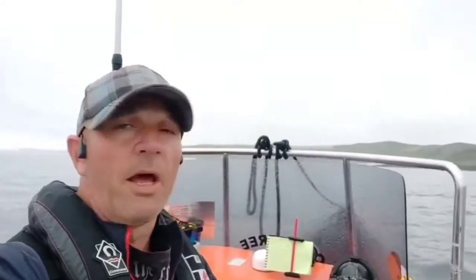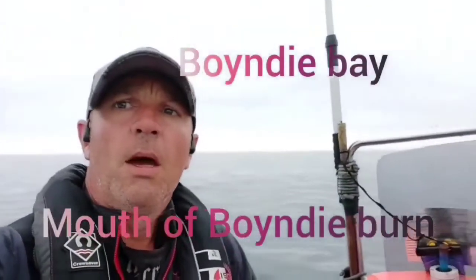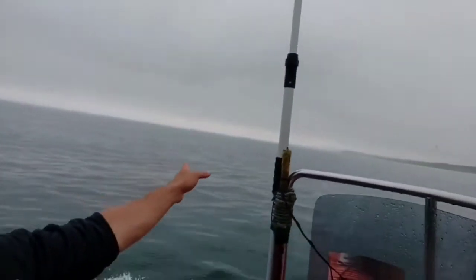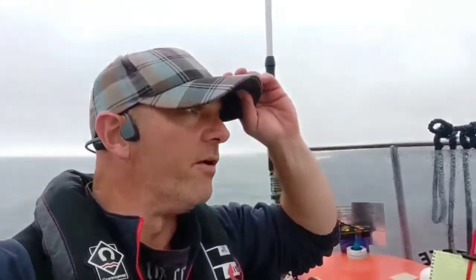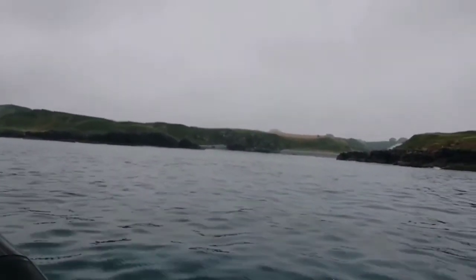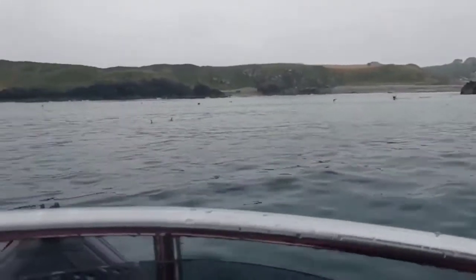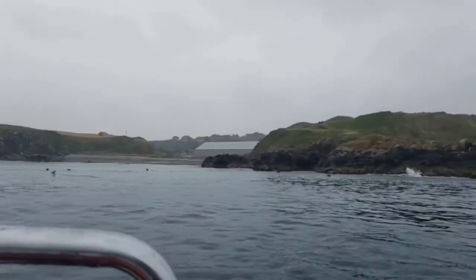Before we're around the next headland. So that's us here. We're just off the mouth of the Boyndie Burn. I'm planning going as far as Whitehills, which is the next village east, and I'd like to go further, but I've got other duties today and on the river again this evening, so can't do it all at once. See, there's a seal there, quite close in. There's also a quarry in here at the back of this.